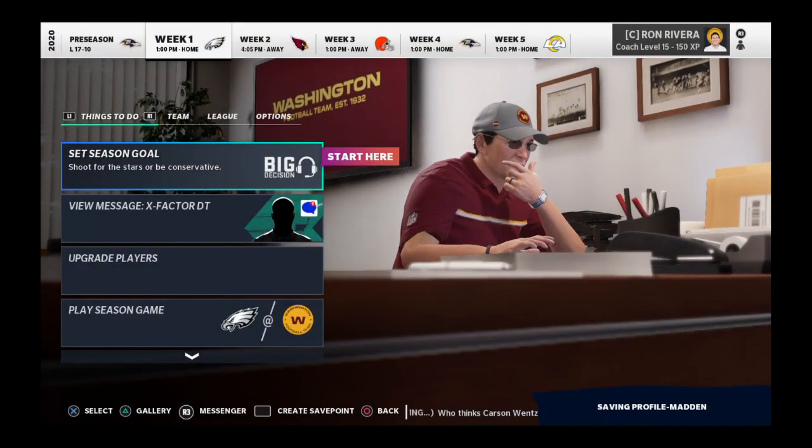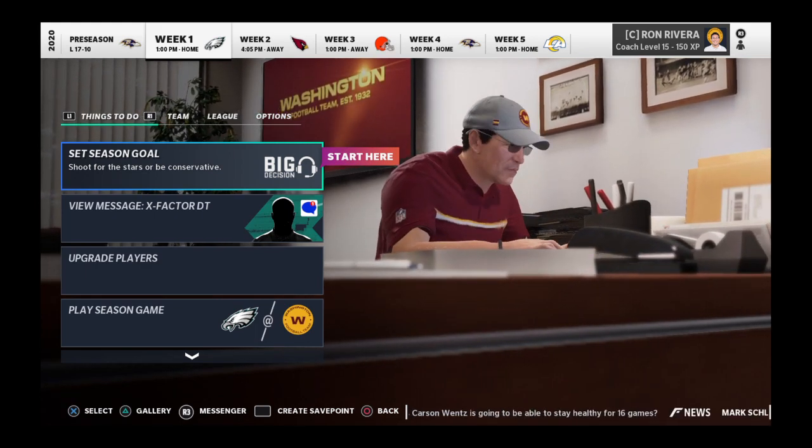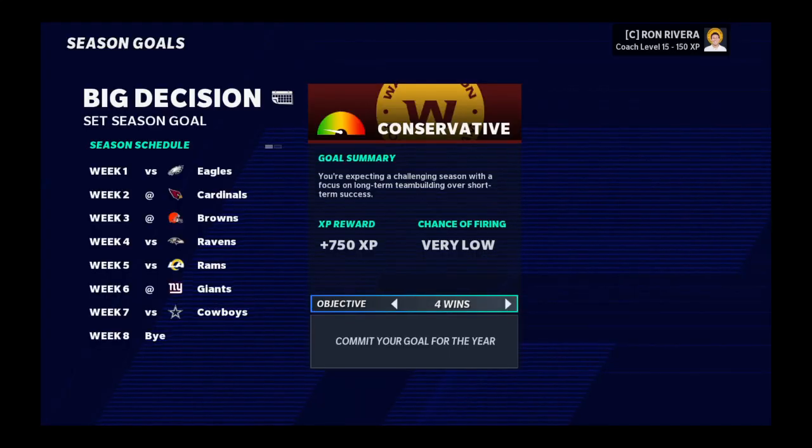Start the regular season by selecting your season goal. Meeting your season goal comes with higher rewards, but also higher risk.